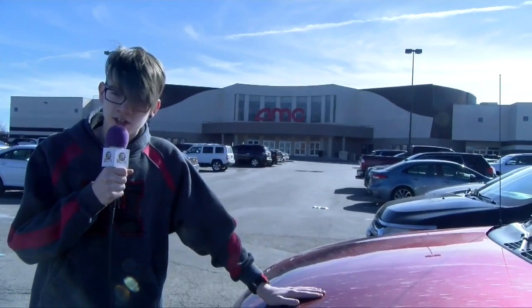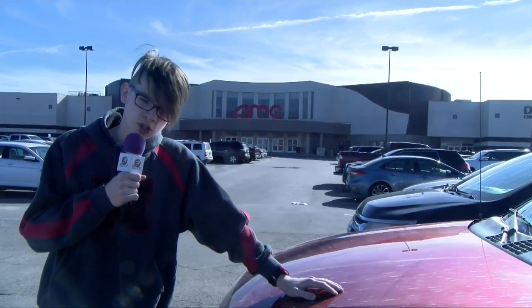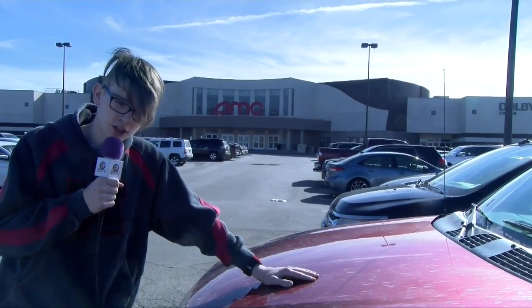What can I say about the AMC other than it's pretty good? As we explored in the Warren, they are a little more cheaper. AMC charges around $15 per ticket. Despite the overpriced stuff in there, I would say that everything else is actually pretty good.